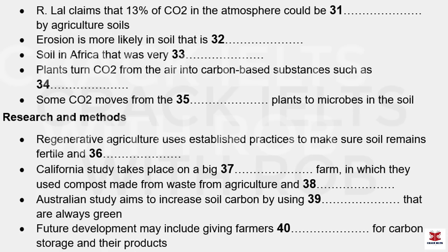So, what can be done? Researchers are now coming up with evidence that even modest changes to farming can significantly help to reduce the amount of carbon in the atmosphere. Some growers have already started using an approach known as regenerative agriculture. This aims to boost the fertility of soil and keep it moist through established practices.